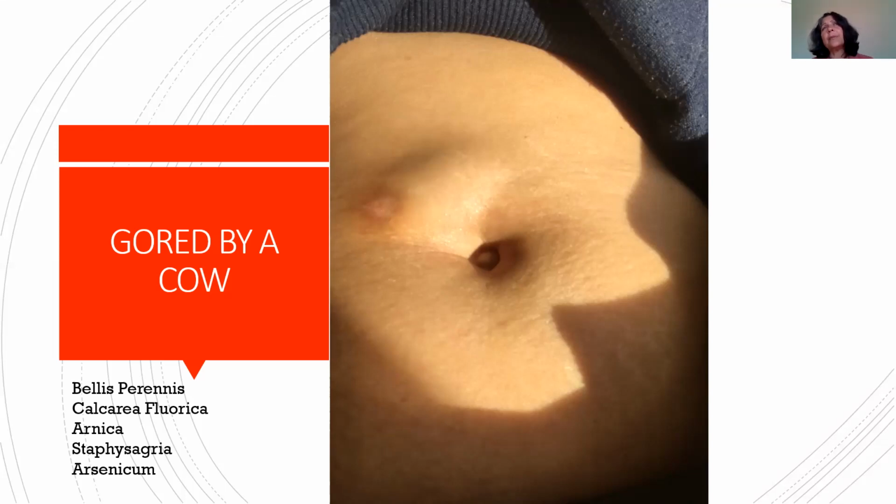Bellis is also accompanied by vertigo. I had slight vertigo. And so that's a wonderful remedy when you feel dizzy when you're walking, when you have nodosity, and then Calcarea fluorica. And so that is the end of this saga. And what I'll do is, as it reduces, I will do updates to it, and I'll post it to the Gored by a Cow playlist so that you have the remedies on record and in your head for if something like this happens to you.